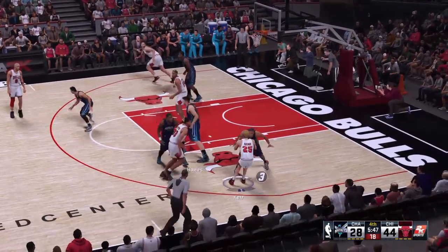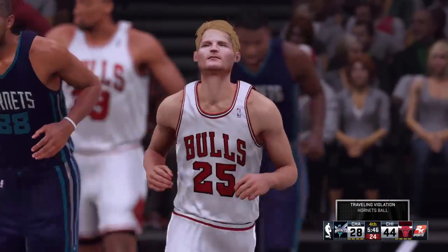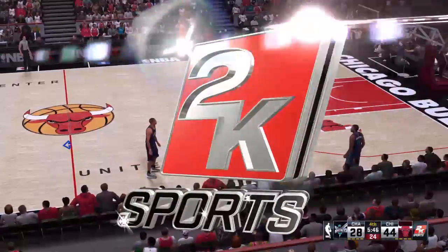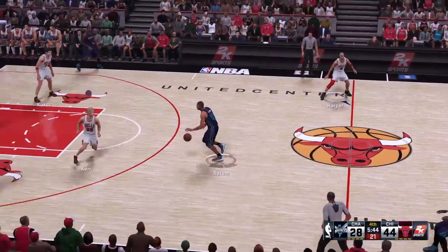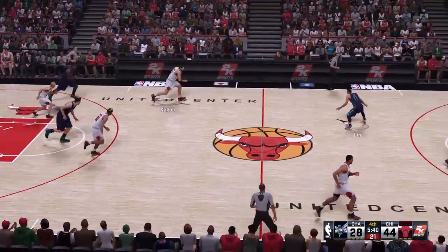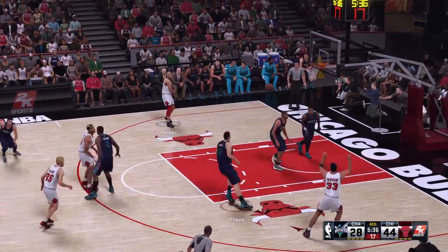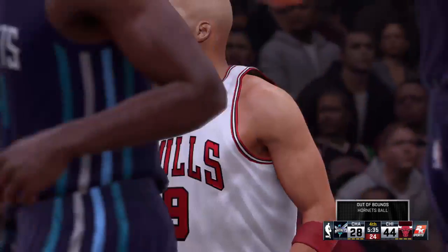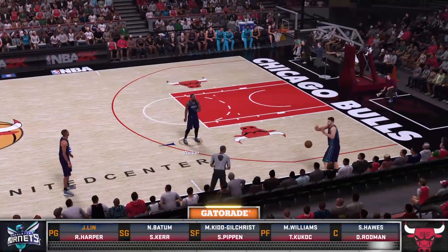Pippen dishes to Kerr. Releases. And the officials call a traveling violation. Hornets ball. And so here's Charlotte. And Batum kicks to Hawes. It's stolen by Rodman. Right side, Pippen. Bulls moving the ball around. And out of bounds as the Hornets gain possession. And that's just carelessness there. I mean, you have got to have your head in the game.